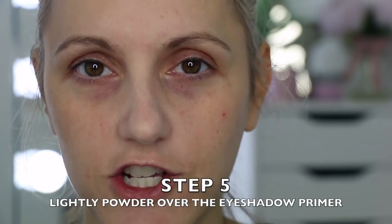So step 5 is exactly the same as step 3, just to add a tiny bit of powder to set the eyeshadow primer in place. Now again, if you have really dry skin, skip this stage and move straight on to step 6. So I'm just doing exactly the same as in step 3, taking a little bit of my RCMA no colour powder and just dusting it over the areas that we've applied the eyeshadow primer. This just sets everything in place. It's all about creating barriers and layers and a really good base to put your foundation.